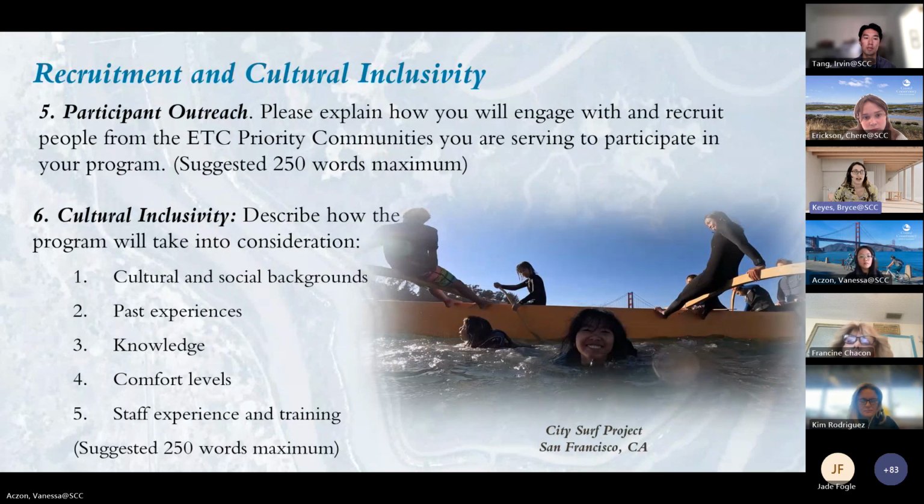So now we're going to start to talk about other questions in the application. And here I have numbers 5 and 6 about participant outreach and cultural inclusivity. So for participant outreach, here you'll describe your plans on how your organization will engage with and recruit program participants from ETC priority communities. Be sure to address how you're ensuring that you get at least 70% ETC priority community participation. So for example, if you are recruiting at a school that has 50% of its students with reduced lunch programs, how are you making sure that you're getting at least 70% ETC priority community participation?